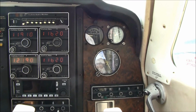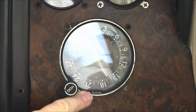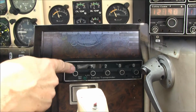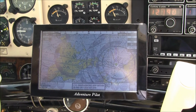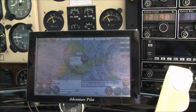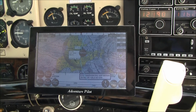On the right side of the avionics stack we have an instrument air gauge, and then a quartz chronometer, and then we have your ADF indicator, and this is your Collins TDR 950 transponder. Mounted on the control wheel we have an Adventure Pilot GPS moving map display, and this is a touch screen unit that you can change the map just like the new tablets and that sort of thing, which is kind of neat. And it has several different modes. I don't exactly know how to use all of them, but it's a great piece of equipment.